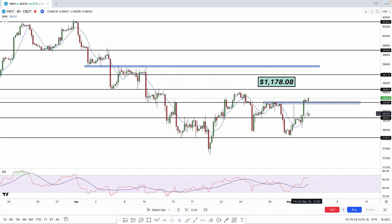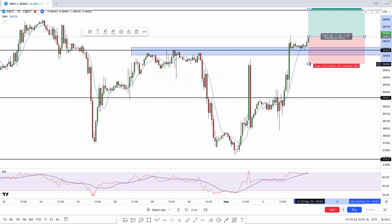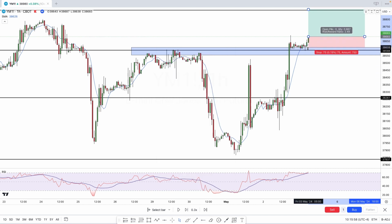I looked at the moving average on the 4 hour time frame. The moving average was under price action, and price action is over here. We go down to the 1 hour time frame, and price action is also above the moving average. So I did just that: entered buys with 850, actually a bit more.